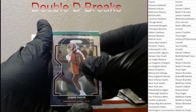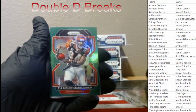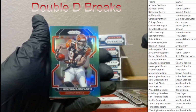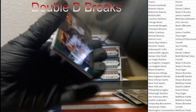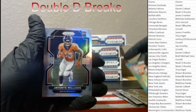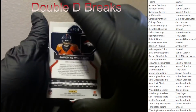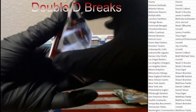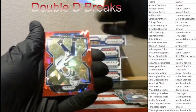Then we got our green. It's not a rookie. It's going to be T.J. Houshmandzadeh for the Bengals going to Noah. Then we got a silver for the Broncos. So this should be a rookie variation then. Javonte Williams. Is that going to be a variation? It is. Looks like you were right on the variations. Nice Javonte Williams going out to Troy.